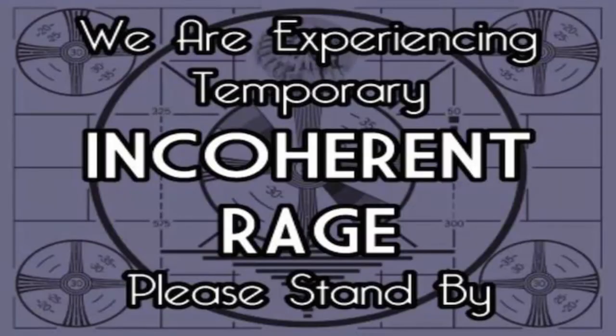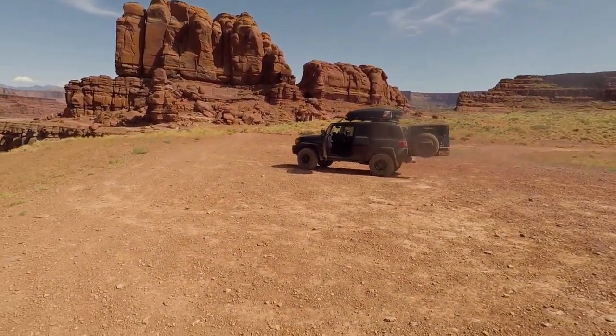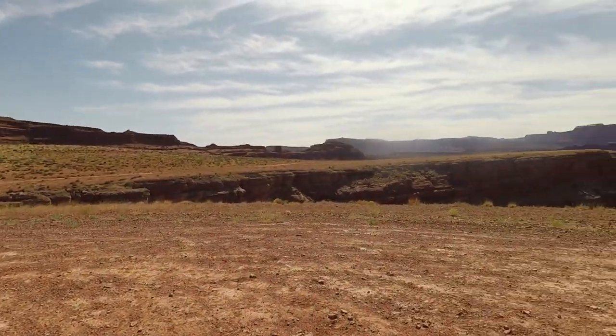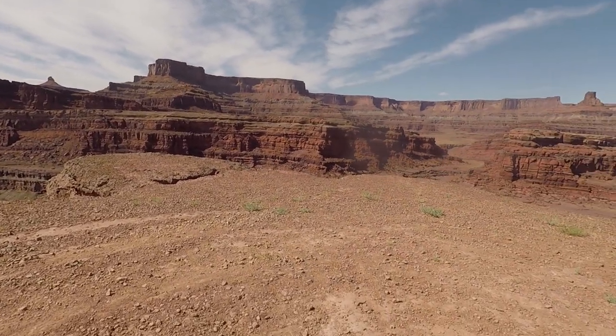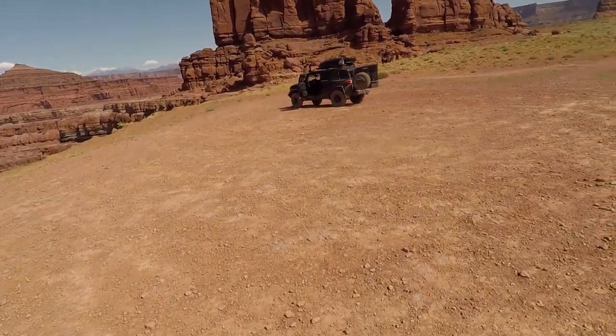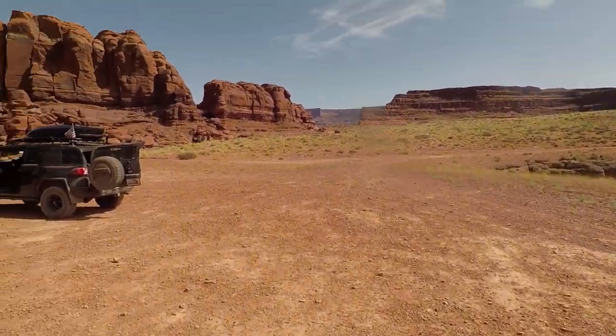Okay, I gotta bust the balls of you jeepers with your open tops and your removable doors. Man, I got air conditioning. I shut all my doors, close all my windows. It's 96 degrees in Moab. And it's dusty AF. And I'm not dusty and dirty. I'm not having to wear a bandana over my mouth and goggles over my eyes like the side-by-sides and the jeepers are doing.